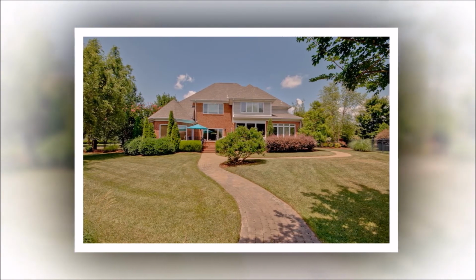It was love at first sight for me when I first saw this house, and I know if you come to see it, you will love it too.